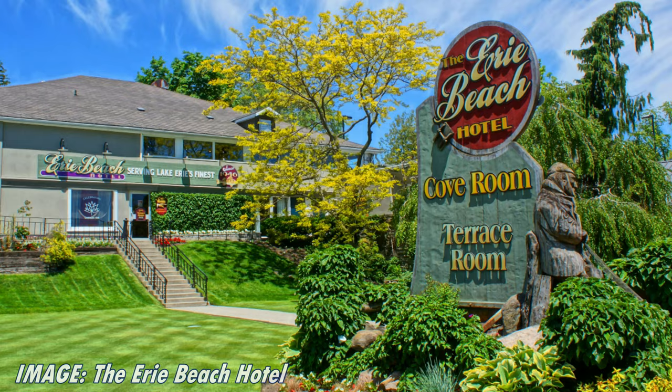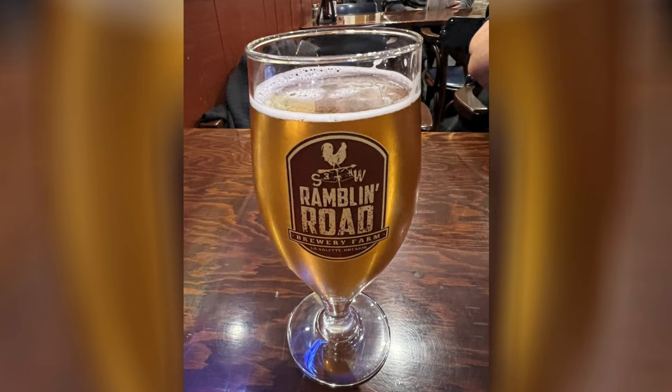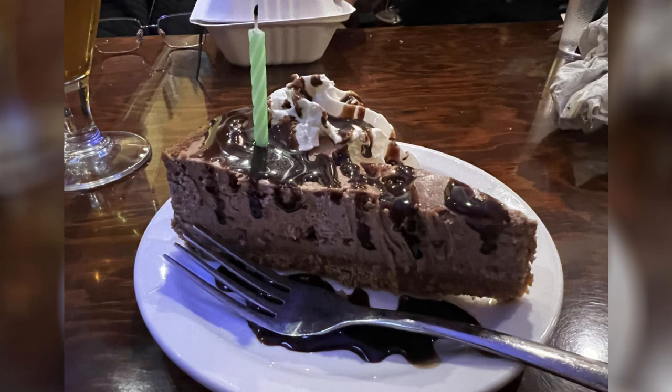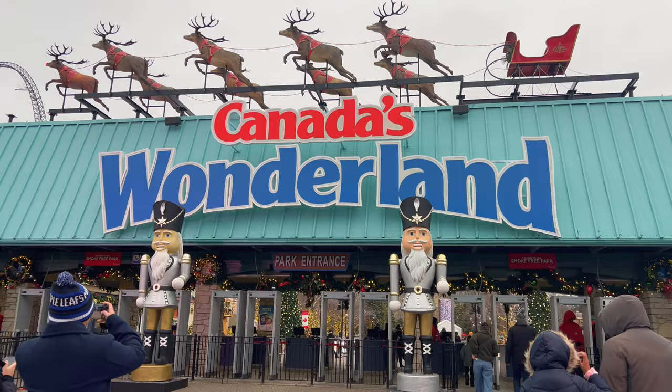And then the following day, my grandparents took me out to the Erie Beach Hotel in Port Dover, which is this restaurant by the beach, and they're really famous for their Lake Erie perch. It's a place that we go to every so often, and it is just so good. And that made me really happy that I could hang out with them and eat at a place that I love. So yeah, overall, my birthday week was pretty good. No complaints at all. And hey, here's to being 25.